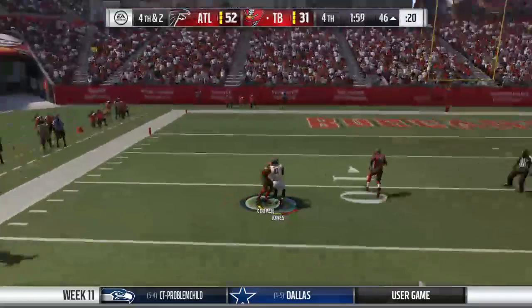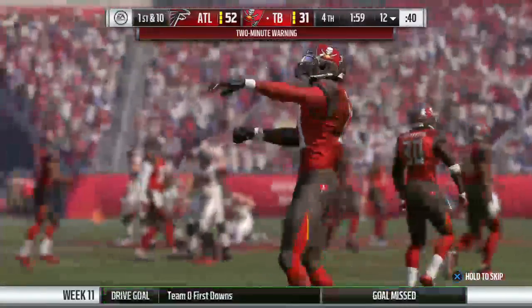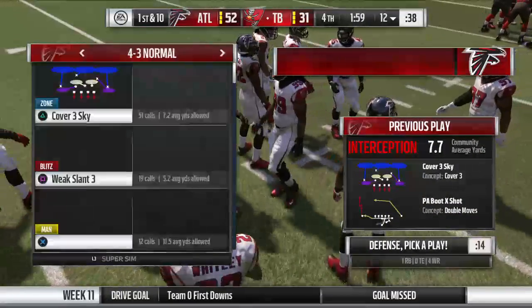He's going to launch this. Now a clash of bodies here, and it's intercepted. A great read, and it's picked off. And a big turnover there as his guys will get the football back.